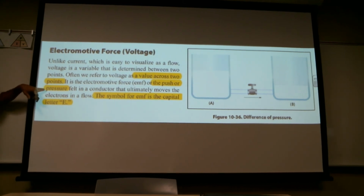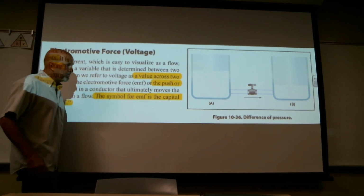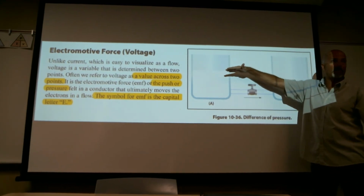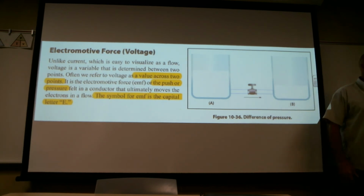And that's a good way to see electricity. It is a pressure. It's a difference between the positive and negative side. It's a push or pressure felt in the conductor that ultimately moves the electrons in a flow. The symbol for EMF is the capital E. And they're showing you how it compares to a liquid. If you've got a liquid at a higher level and a lower one, the force or pressure is going to be towards the lower pressure area.